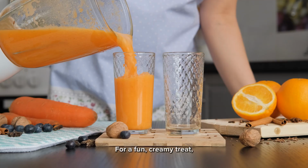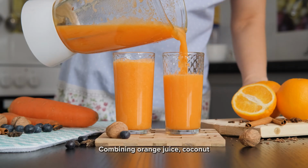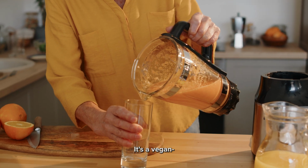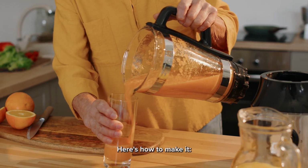Garnish with rosemary. For a fun, creamy treat, try this whipped frozen creamsicle, combining orange juice, coconut milk, and frozen mango. This drink is reminiscent of the classic ice cream truck treat, but without the added sugars. It's a vegan-friendly, refreshing way to enjoy a nostalgic favorite while staying hydrated and healthy. Here's how to make it.